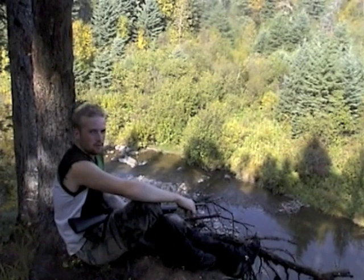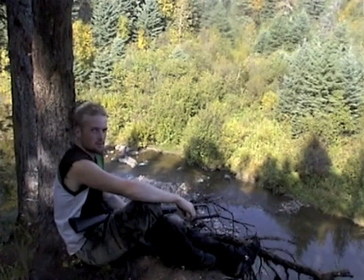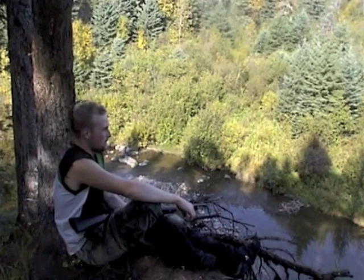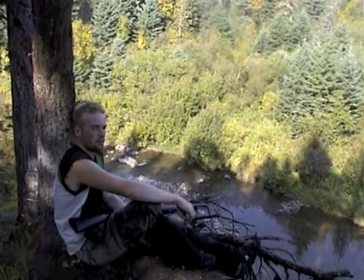I'll probably be out for about 20 minutes here, and I decided that I am gonna camp where that firewood is, where that old lean-to is. It's been there for 5 years. Might as well make use of it once more. It's kept me out of the rain for 3 days, and now it's gonna keep me warm for another night.